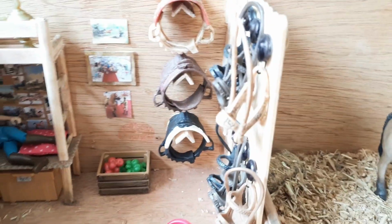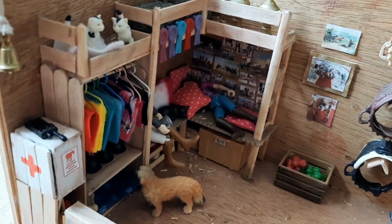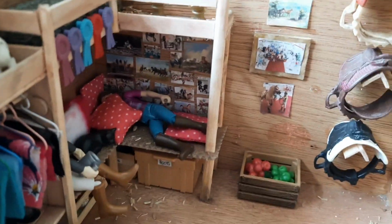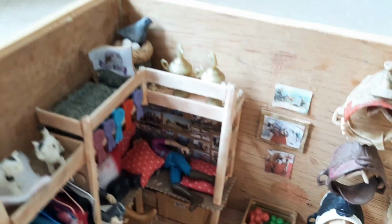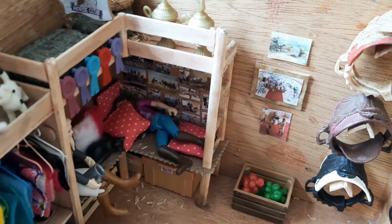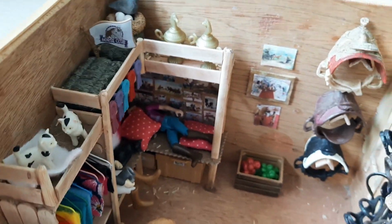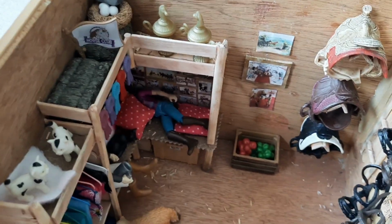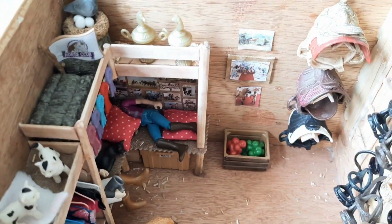And then below that, we have a crate with some apples in, which is looking very tasty. And then turning around this way, we have an explosion of colour and stuff. It's quite intense. So we have this, I don't know, it's a sofa on the bottom and then it's storage on the top. It's pretty cool. It's like a bunk bed, but it's not. It's like a double-decker sofa. It could be like a bunk bed because I could take out this stuff and then put the bedding on top, which I think I might do at some point, but for now it's being used as storage. And yeah, I really love this.